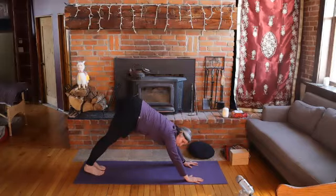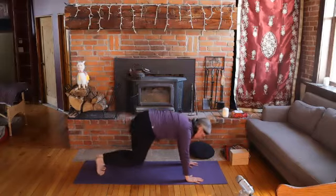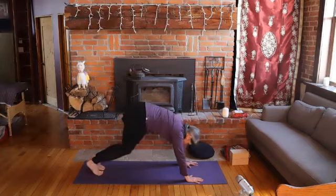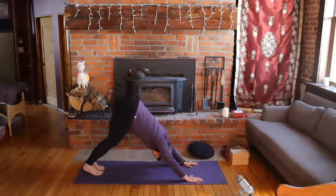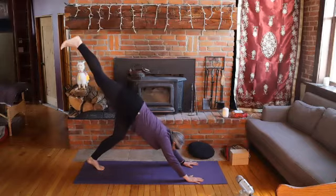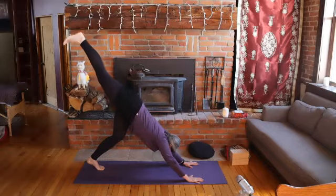Sorry, if you were using blocks, before you come into downward dog would be the time to bring your blocks under your hands. You could do that now. And then to downward dog. So our right leg is going to step forward. You can take it up. Take a breath in and find that long, long line from your fingers to your foot.